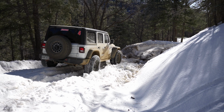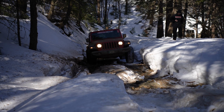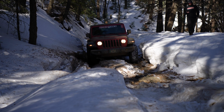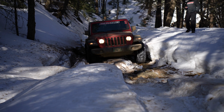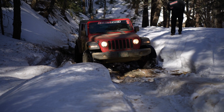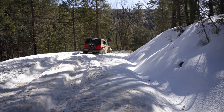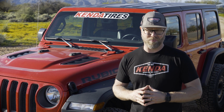Another great thing with Kenda Cleaver AT2s, their all-terrain, is the fact that they are 3-peak mountain snowflake rated. So what does that mean exactly? Well, 3-peak mountain snowflake rating means that it has been certified to meet certain test requirements in severe winter weather driving conditions. Whether it's driving in snowstorms, slush, ice, there's certain traction requirements that you have to meet in these tests to be able to be 3-peak mountain snowflake certified.